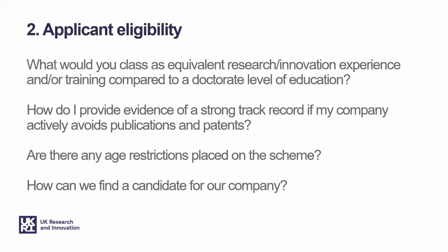Then the second question here, how do I provide evidence of a strong track record if my company actively avoids publications and patents? So there's a number of ways that you can demonstrate a strong track record impact, and it's going to look really different in the sector that you're in or the type of business that you're in. So I would say, think about what you would highlight on your CV, or on your LinkedIn profile. What are your biggest achievements? And yeah, this is going to look very different. It might be a product, or it might be less tangible than that.